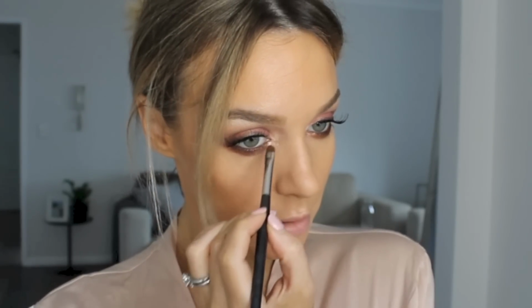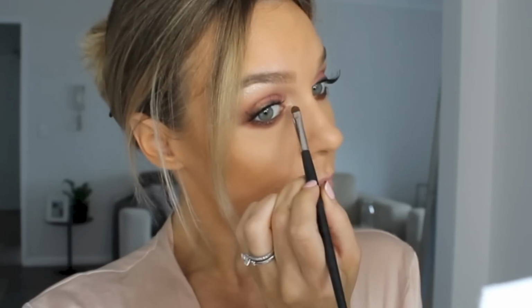And then I'm going to wet my brush. I even just used a bit of water then. Let's see if it works. With the Napoleon Loose Eye Dust in Starlight. This is so pretty on the inner corners. My God, that water worked so well. How funny.